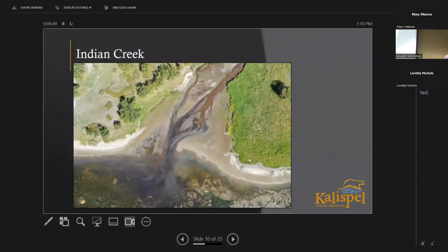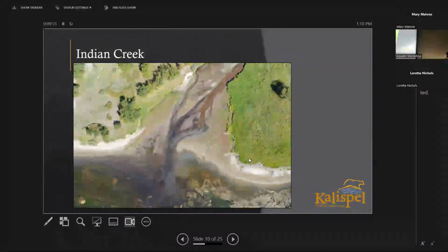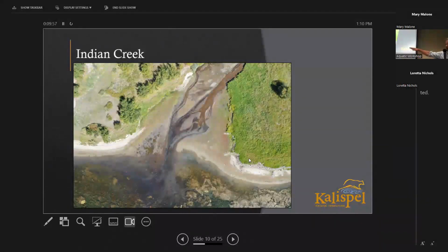So here's a before picture of the mouth of Indian Creek during low flow. So, about this time of year, maybe into August. And Pend Oreille is on the bottom. Indian Creek's coming down. There's kind of two distinct channels, a really wide delta, devoid of pretty much anything.